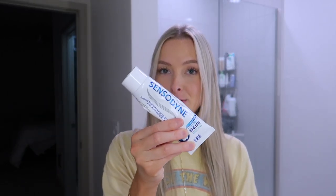So what I did to prep my teeth is I used Sensodyne toothpaste a couple days before I started to whiten my teeth, and then I continue to use Sensodyne throughout the whitening process. This is not my regular toothpaste. I just got it specifically for using Crest White Strips because it's supposed to help with sensitivity. And you're supposed to use the whole entire box, whether that is every day consistently, if your teeth can handle it, or every other day.